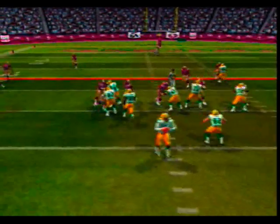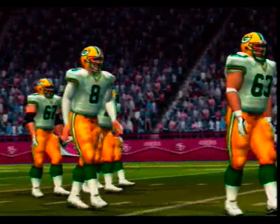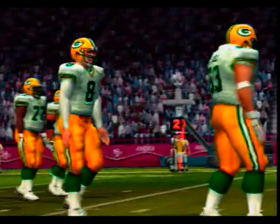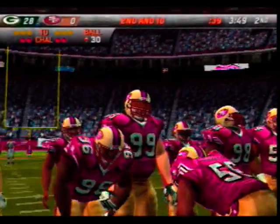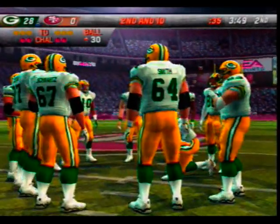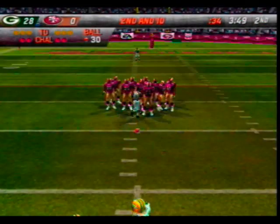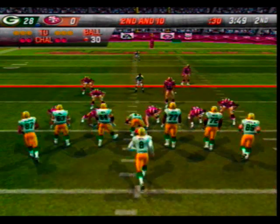The 49ers with a four-man front. With the pass, it's batted away. Perkins was there on the coverage. Perkins on the coverage. Second and 10. Ball on the 30-yard line.